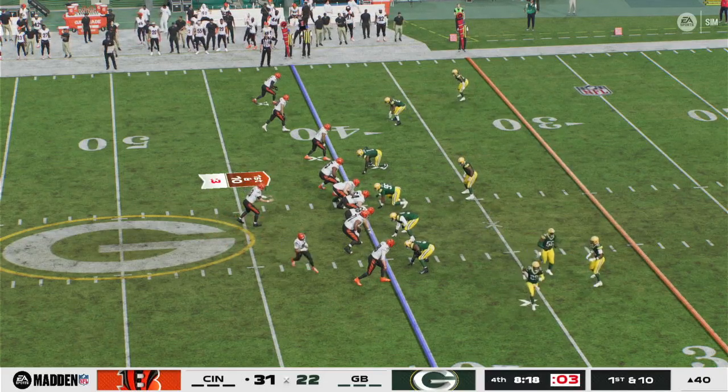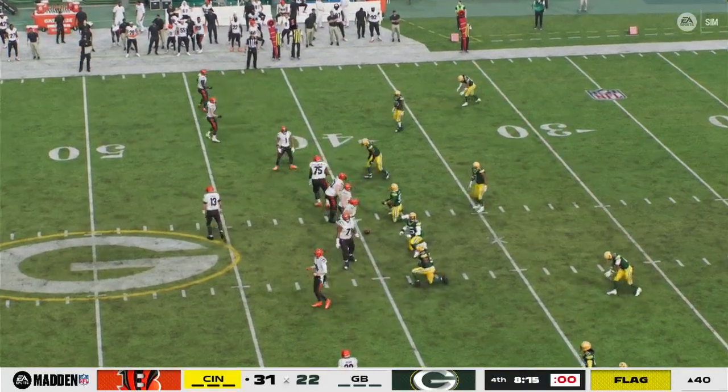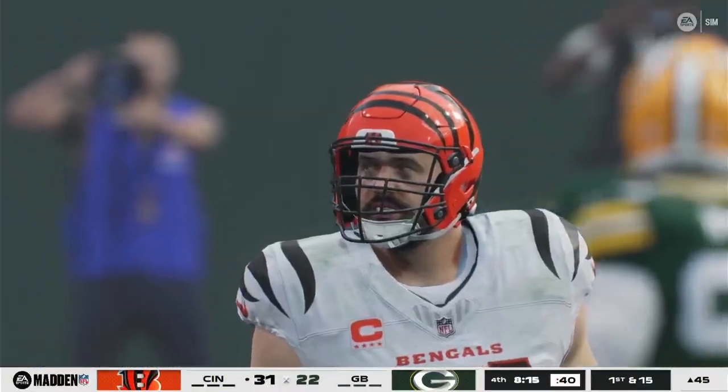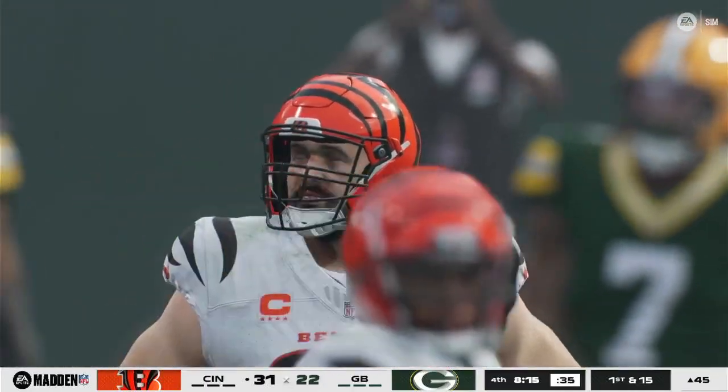They'll motion him out of the backfield. And they'll let the clock run all the way down and expire. Must have lost sight of the play clock there, Brock, because the quarterback could have snapped it in time, but instead, they take the penalty.